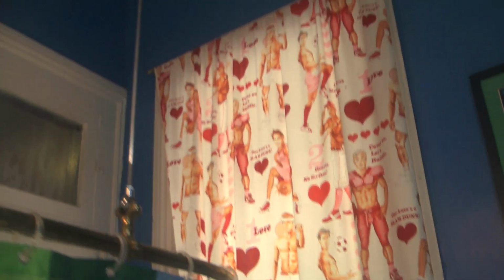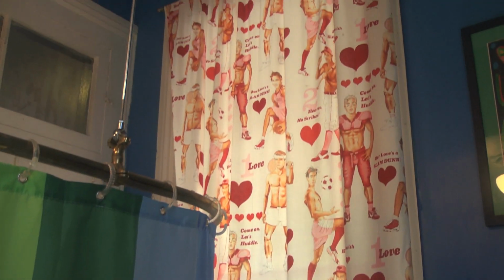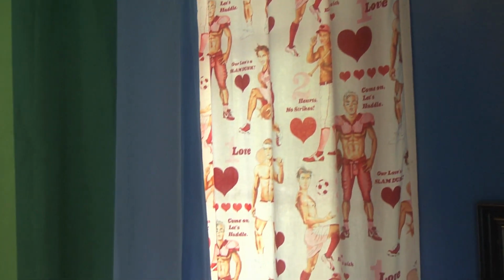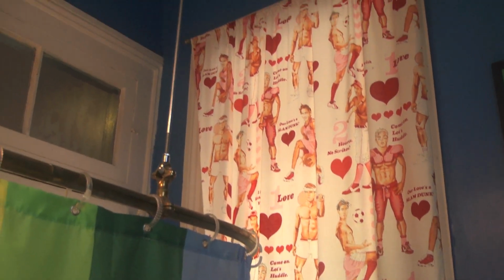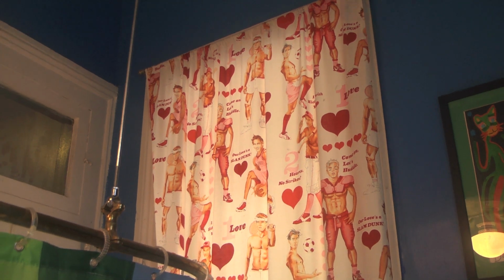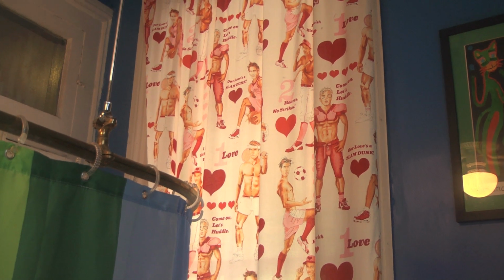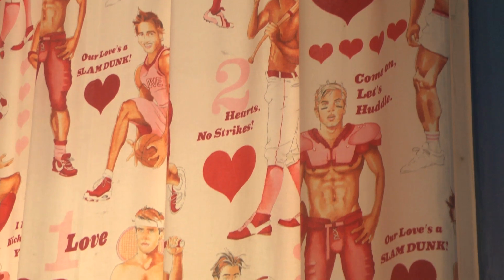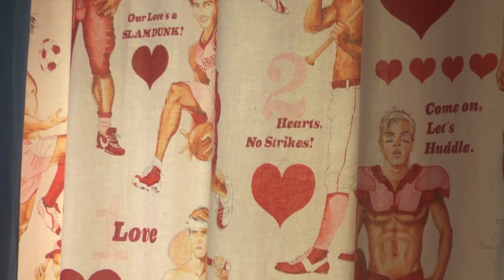All right. The story here, I was in Vegas with Patty, and we were in this fusty old lady fabric shop, with just horrible floral patterns and stuff. And then this bolt of fabric was on a table. And I think that they must have ordered it by mistake, because I don't think they understood what was really going on here. They probably thought, well, somebody's got a grandchild who's into sports or something, but obviously it's a bunch of gay little, come on, that's Huddle. One love, 2 hearts, no strikes.